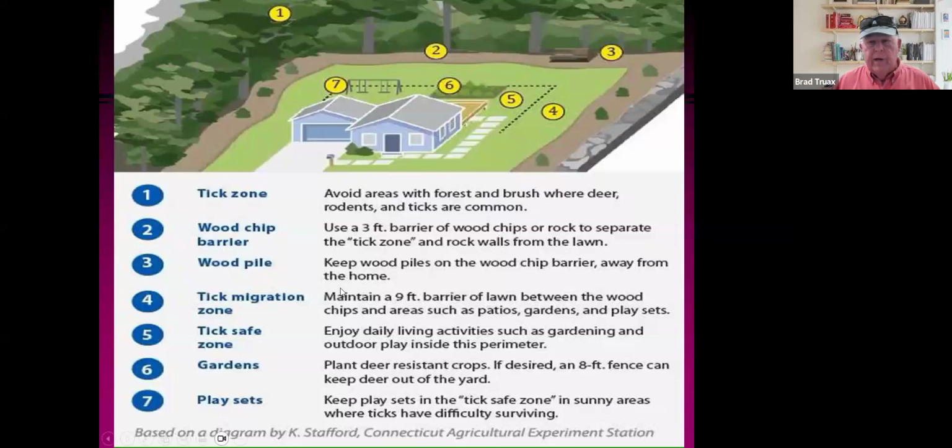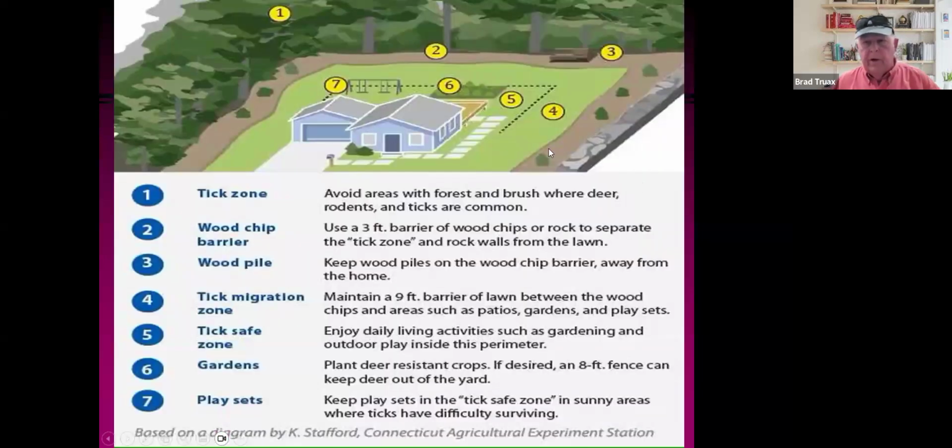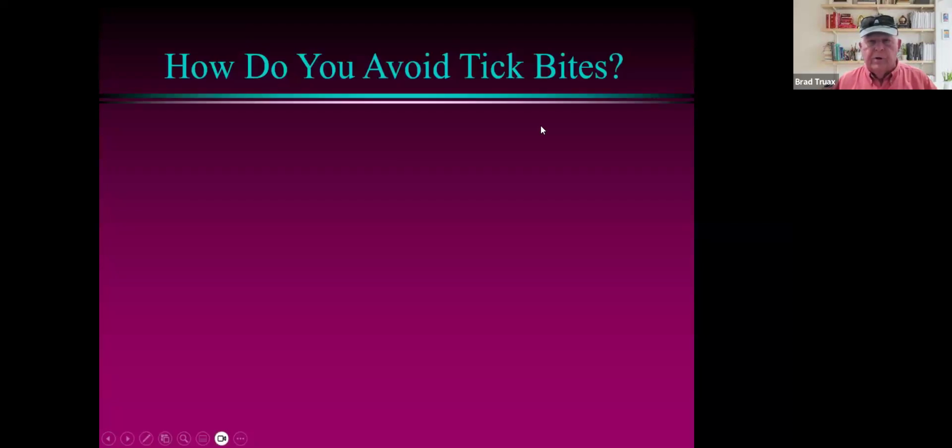And this is just showing that typical zone we talked about. Here's your 3-foot zone adjoining the forest. Here's the 9-foot zone of lawn. And again, here's your swing set or your play set that's out in the sunshine. Here's your garden. You might have a patio back here as well. And these are things you can do on your property to minimize your risk of exposure to ticks.